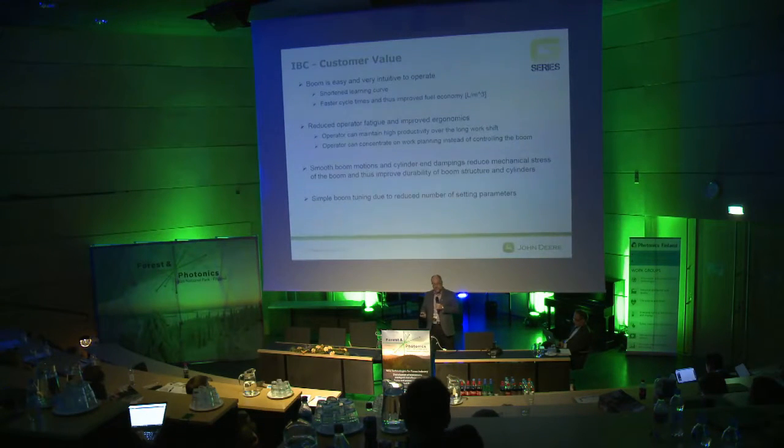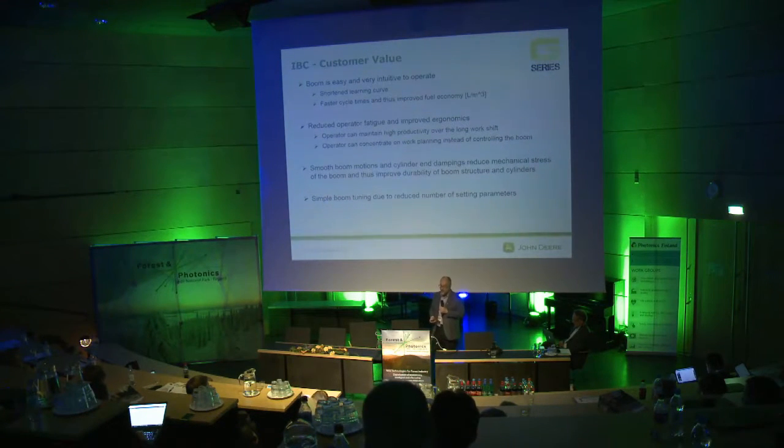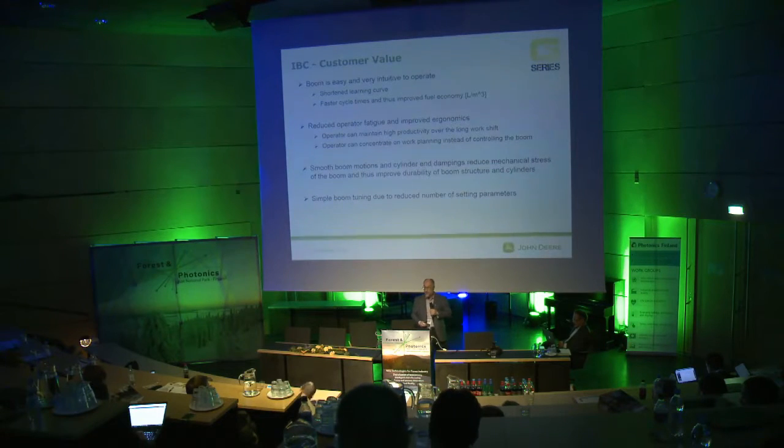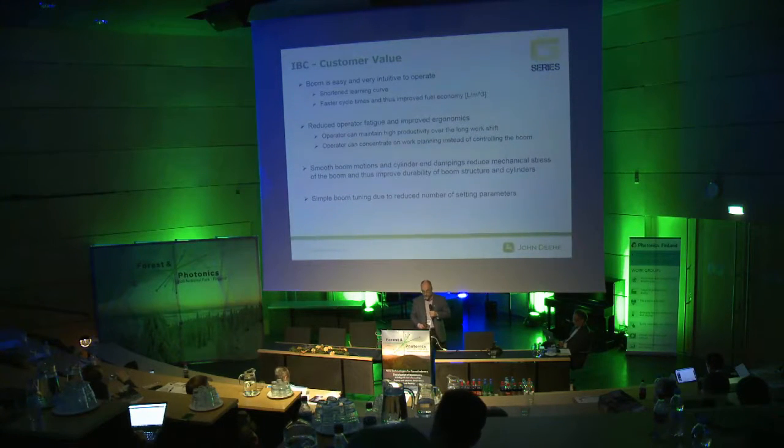So, the boom is easy and very intuitive to operate. Operator fatigue is reduced, and the smooth boom motions and cylinder end dampings reduce the mechanical stress of the boom and thus improve the durability of the boom structures.